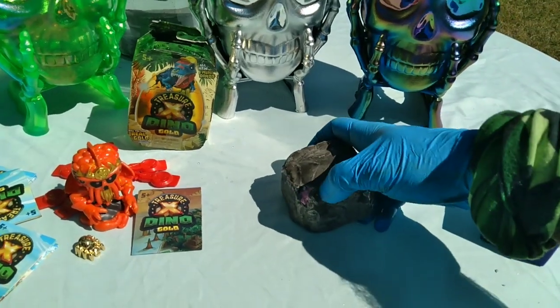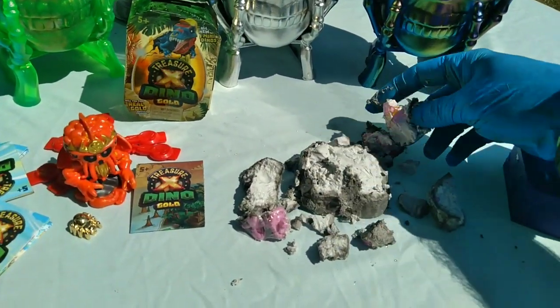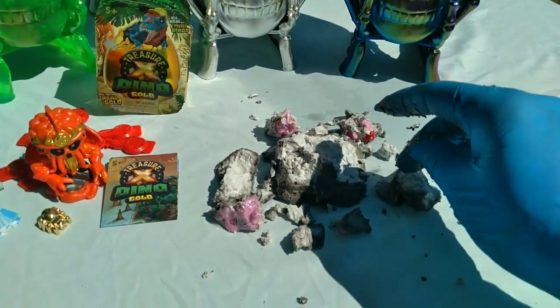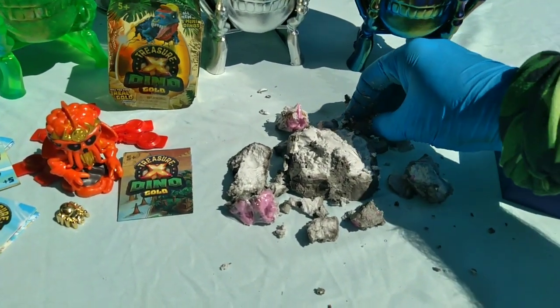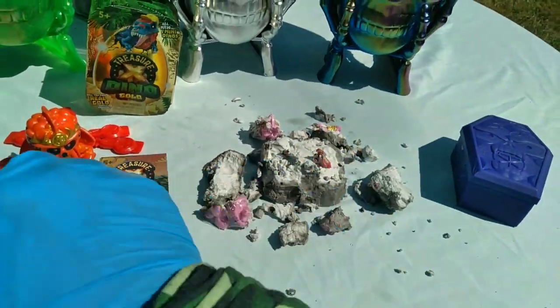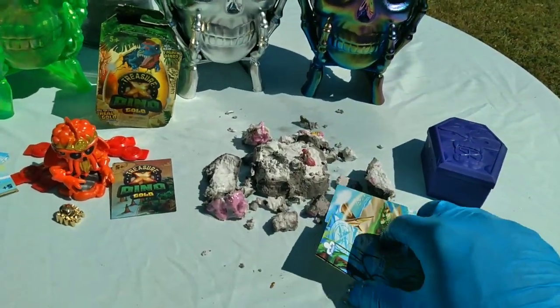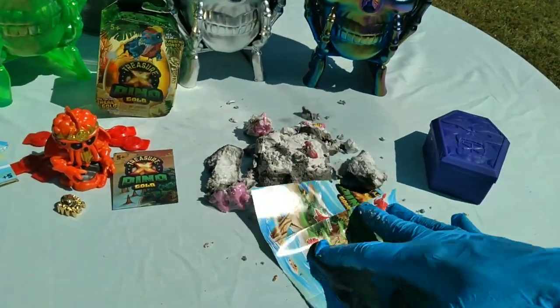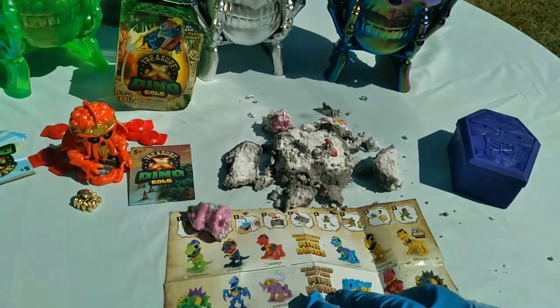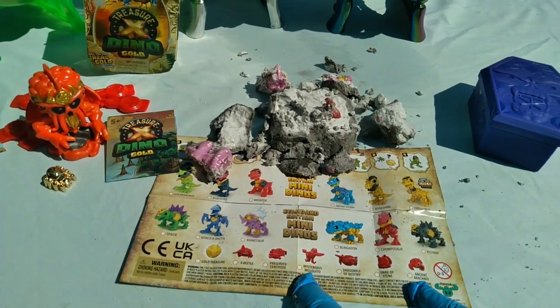Let's get started. First look ever at a Series 2 Dino Gold Mini. And it is the Styractor sculpt. And we're dealing with the bugs, the treasure bugs. I didn't even look at the treasures. I was just getting so angry thinking of how much money I'm going to waste trying to complete another series. Yeah, it's the bugs again from the Dino Gold Hunters.